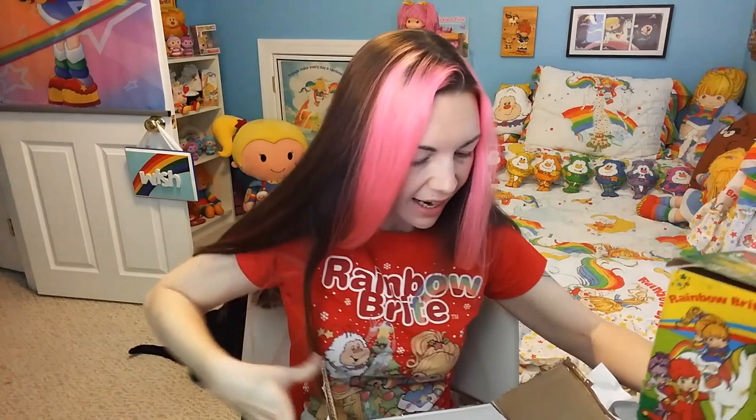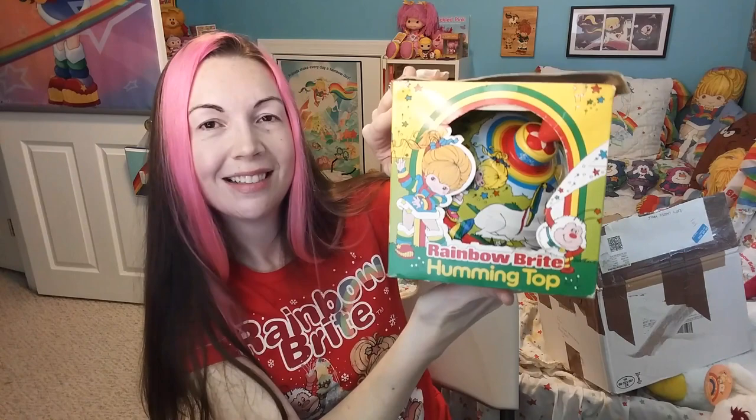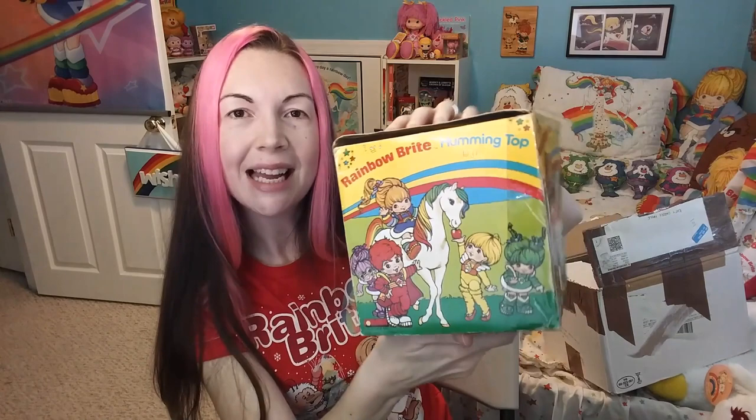And you guys will know, set this down for a second, that I already have one of these, but I certainly did not have one in the box. I don't think I've ever even seen one still in the box. This is the Rainbow Brite Humming Top. It's like a huge top that you would spin on a table or something. I'm pretty sure I showed you guys before what that looks like, and I even linked you to a video to show you how one works, because I was too scared to use mine. I didn't want to ruin it.